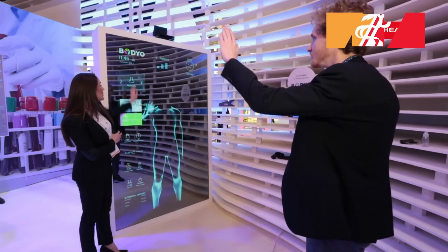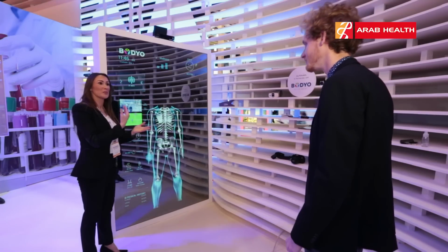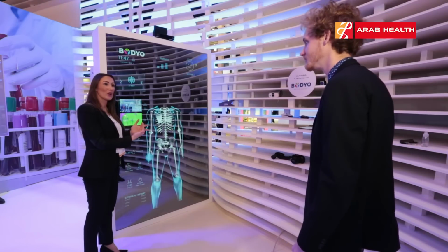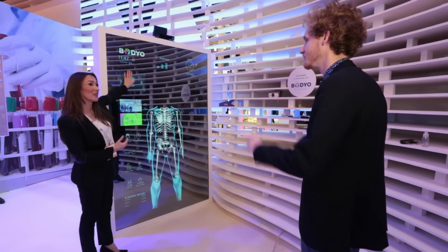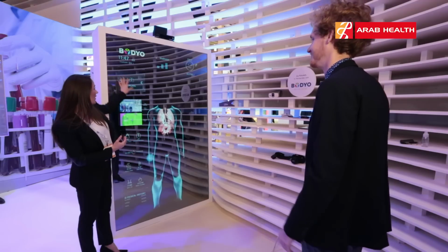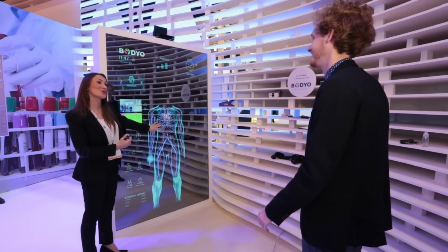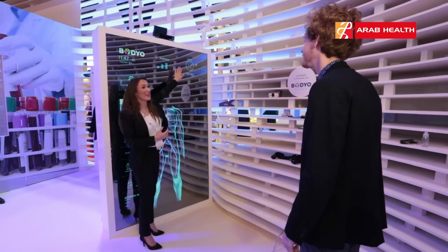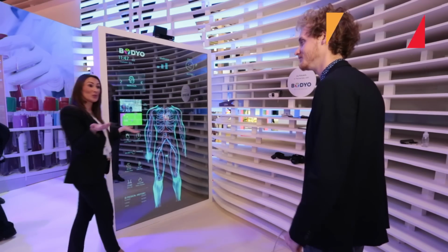So if you raise your hand up, you'll see that your systems change from skeletal to organs to central nervous system. And you do that just by scanning over here, and they will change, and then again. And also the mirror can determine whether you're male or female, and also whether you're happy, sad, or neutral.